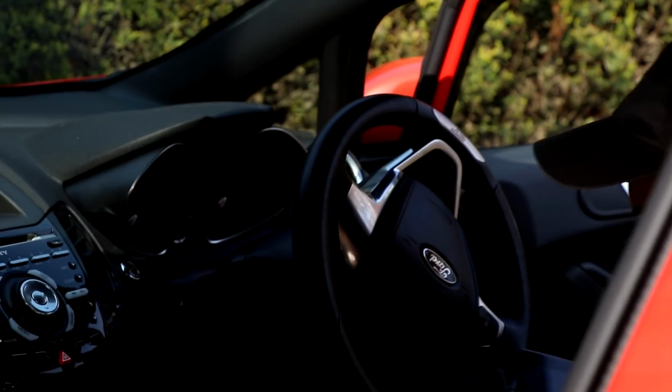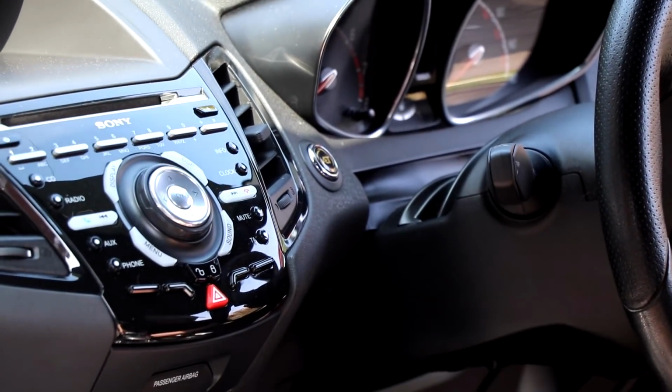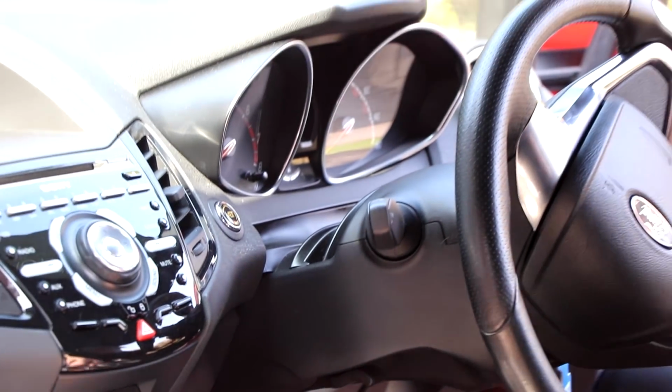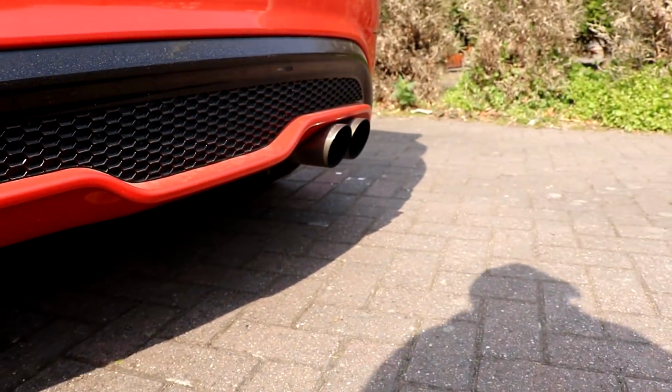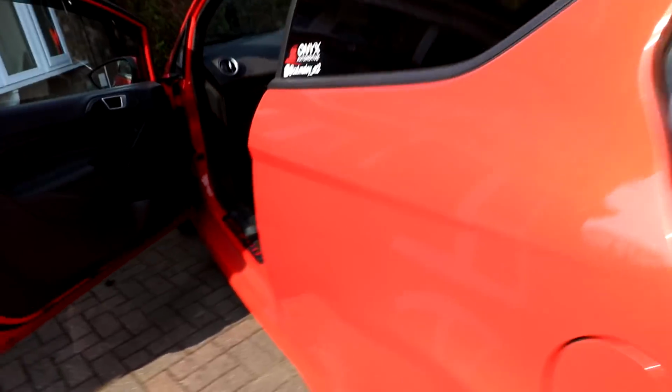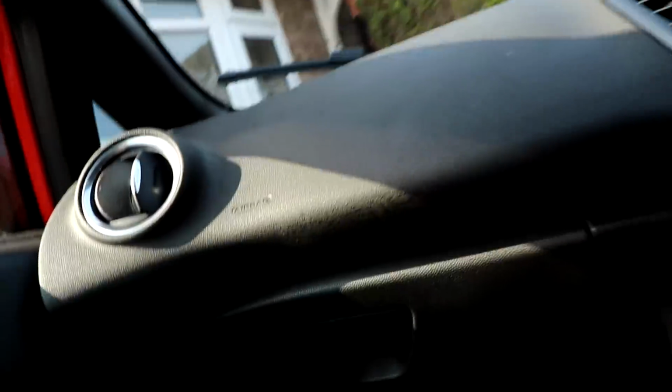Press that lovely button on the side of your dash. Lovely. Doesn't quite match up to the Yaris that I had though, to be honest. The VVTi madness.